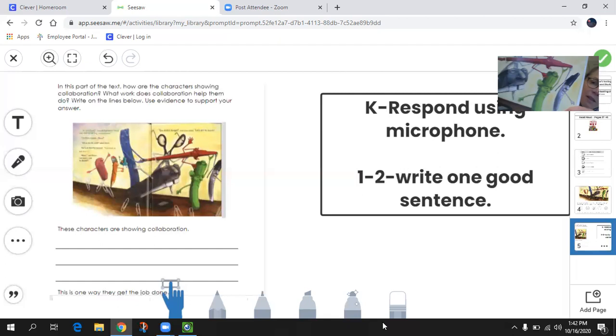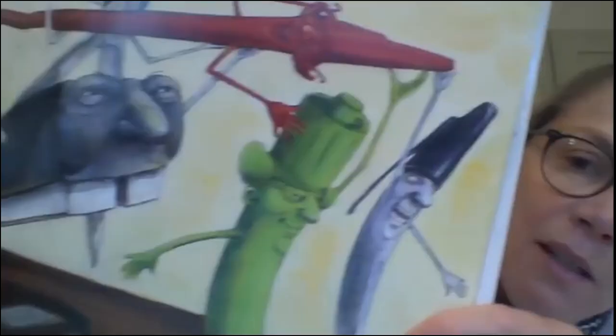So on this page, if we look closely at it, one more time. We're going to figure this out, there we go. Nope, thank you for your patience. I'm not sharing my screen. Let me try one more time.